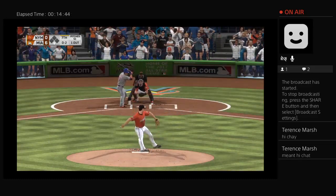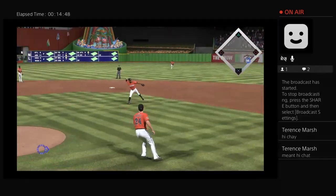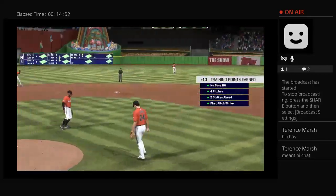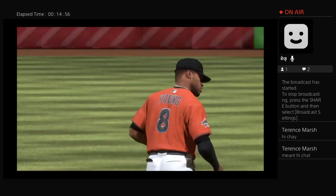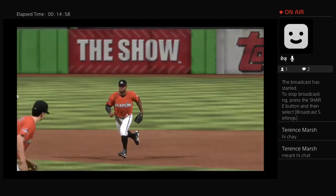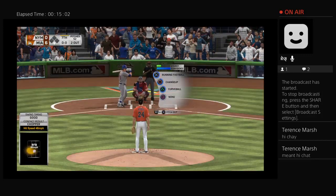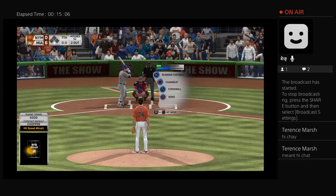Here's another 0-2. Here's a little chopper up the middle. Knee high, he barehands it. Got him. He's going to get a lot of praise from his pitcher after a play like that. A textbook example of a player staying in control of his body and finishing with a strong, accurate throw to the base.